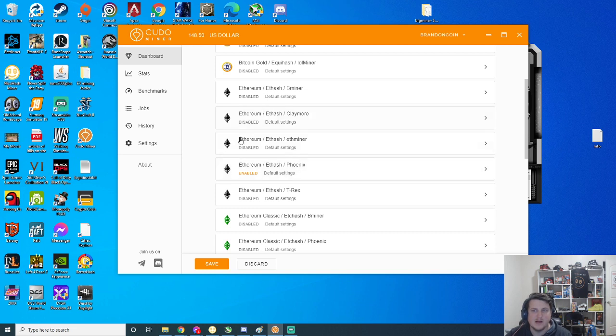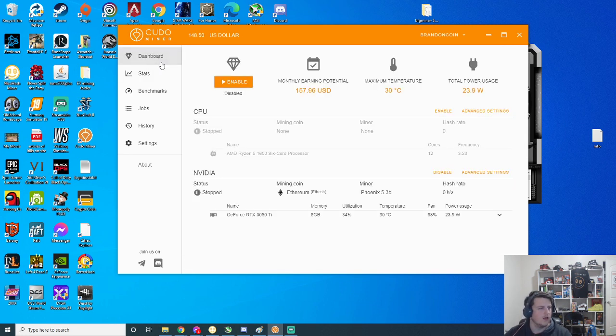And some people are like, why are there multiple Ethereums? This is still mining regular Ethereum, but it's mining it through B Miner or Claymore or ETH Miner, and these are different programs inside of Cudo Miner that mine the actual coin. So yeah, Ethereum, ETH Hash, Phoenix, and then you go back to, oh, I gotta sneeze, hold on.